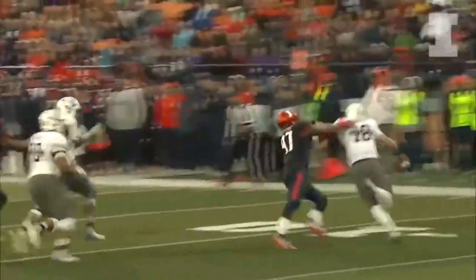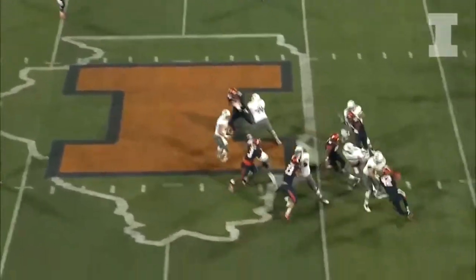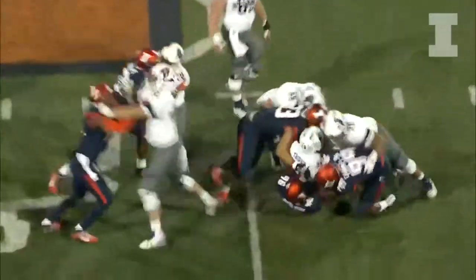Snap back to Thorson. Sets in the pocket, now being chased. Rolls right, tripped up. Inside the 15-yard line. In the gun, play action. Under pressure, and they've got him. They want to sack him.